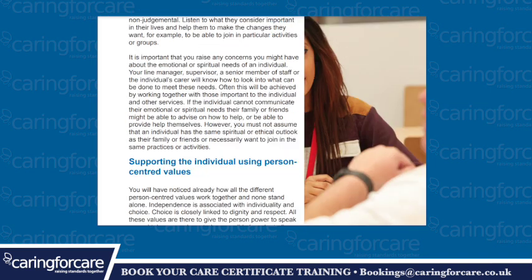It is important that you raise concerns that you may have about the emotional and spiritual needs of an individual. Your line manager, supervisor, a senior member of staff, or an individual's carer will know how to look for what can be done to meet these needs. Often, this will be achieved by working together with those important to the individual and other services. If the individual cannot communicate their emotional and spiritual needs, their family or friends might be able to advise on how to help or be able to provide help themselves. However, you must not assume that the individual has the same spiritual or ethical outlook as their family and friends, or necessarily wants to join the same practices or activities.